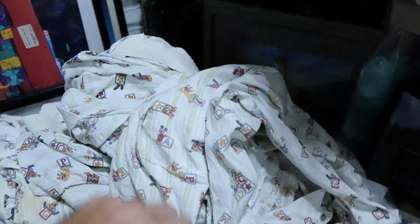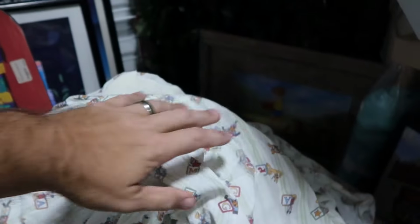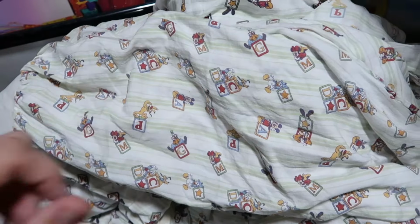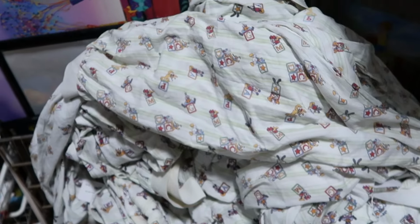Okay, I know what these are from when I worked at the Grand Floridian. These are the pack and play little sheets. Look at the different sets though. They have like Mickey on there, Pluto, Goofy, Donald Duck. Those are only $1 a piece, and these were used literally at the Disney resorts.